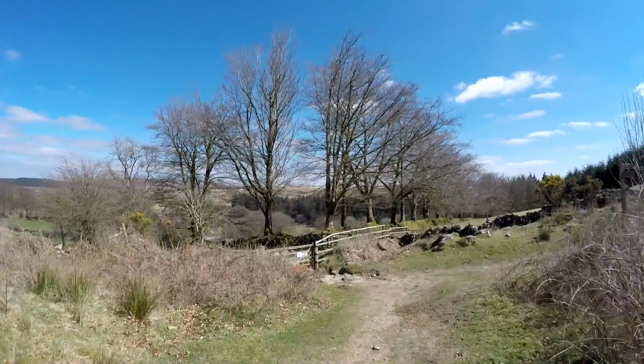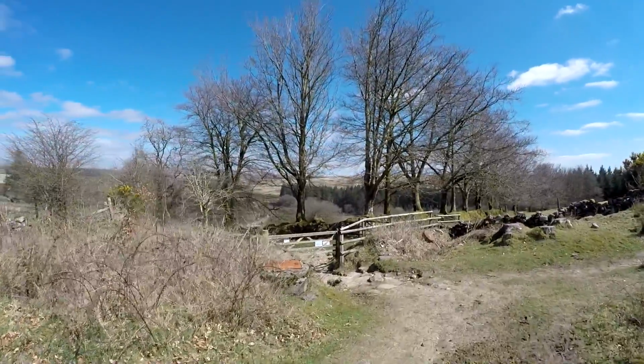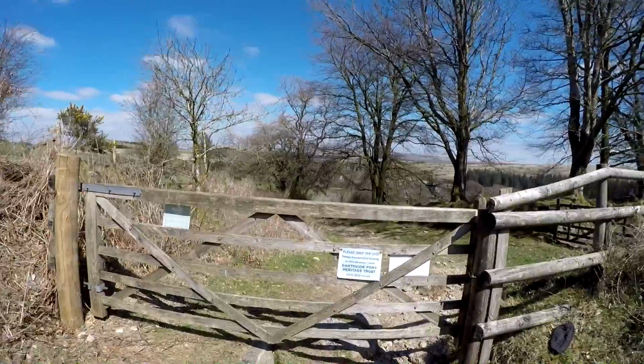Now we're coming to a gate. And this one does indeed go down a rocky track to the left. So there we go, that makes more sense. Whoop.